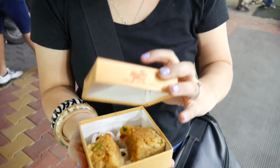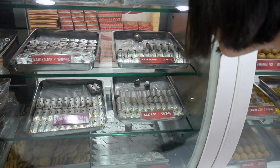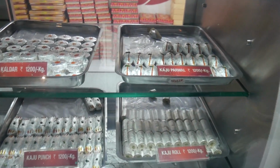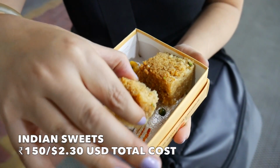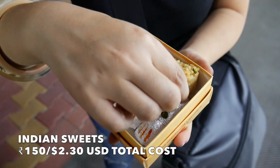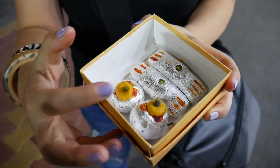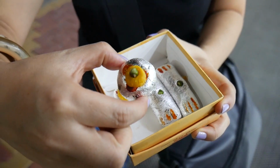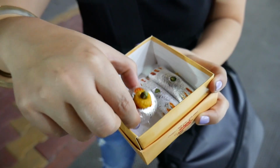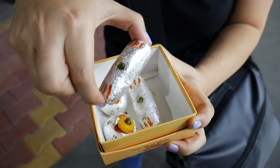We've got our little box of Indian sweets here, and I cannot tell you how hard it was to make a decision. There were countless varieties and they all looked so beautiful. So we've got milk cake here. Let's get these out of the way. I'll show you what's underneath. These gorgeous looking ones here with the edible silver leaf on top. This one is the Kaju Kalash, and then these long little logs here are Kaju Punch.